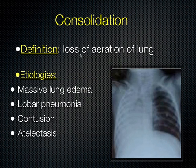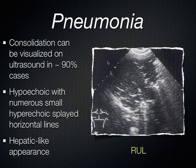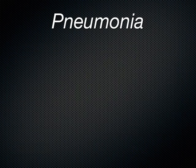And lots of things can cause loss of aeration. Certainly edema can cause that, pneumonia can cause consolidations, a lung contusion, and atelectasis, or portions of the lungs that are not filling with air. And this is what consolidation looks like when it's due to pneumonia. You can visualize that on ultrasound the majority of the time, and it basically looks somewhat hypoechoic. And I really think this looks a lot like the liver. Every time I see this, I'm thinking, is this the liver?